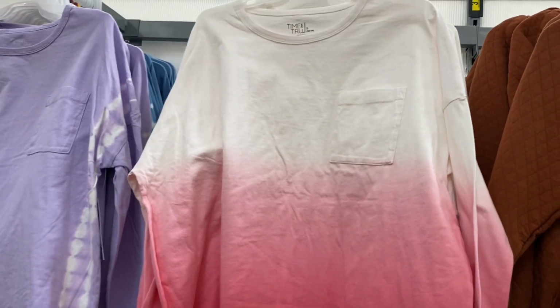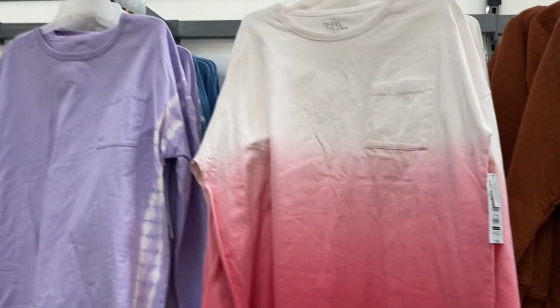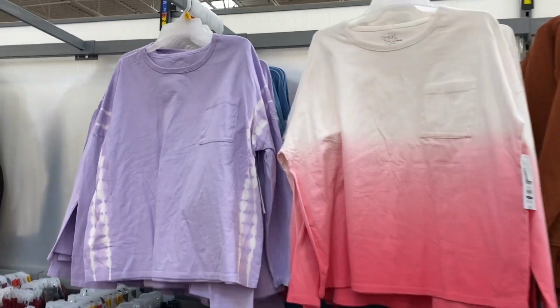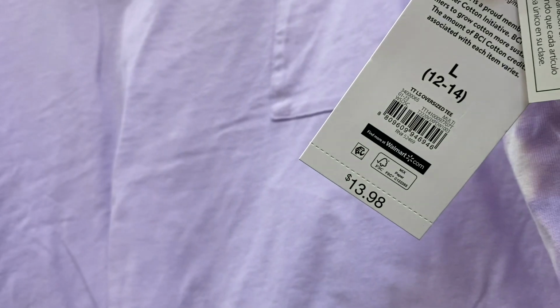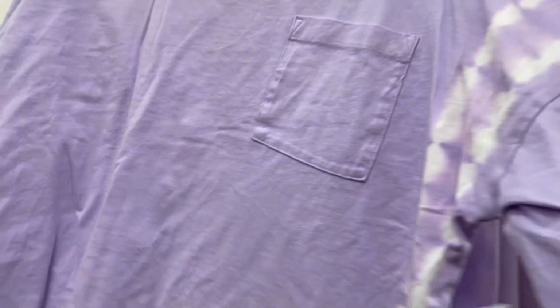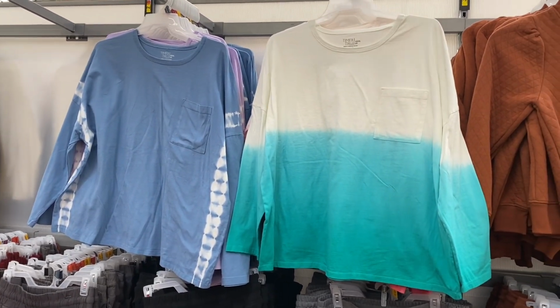So instead of spending 30, 35 or whatever, sometimes they have sales, but it's just automatically $13.98. I really like that one. I kind of want to get it today. The one on the left is like the one I showed last time. It was the blue one behind this. $13.98. I cannot believe that. Our prices are going down. So this one has the tie-dye on the side. Oh, it's on the sleeve. I didn't even realize that last time. They're actually really cool.